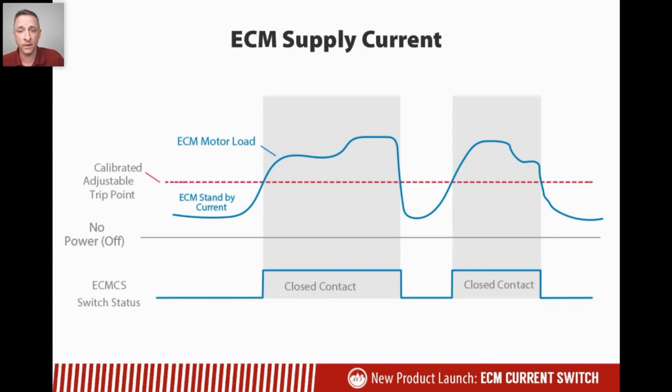That's a problem that a lot of ECM motors cause, is that the very low amount of current that they're drawing isn't enough to turn on the trip or the current switch.